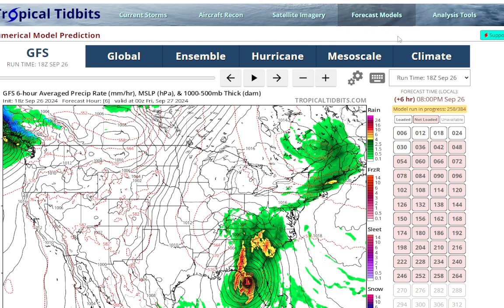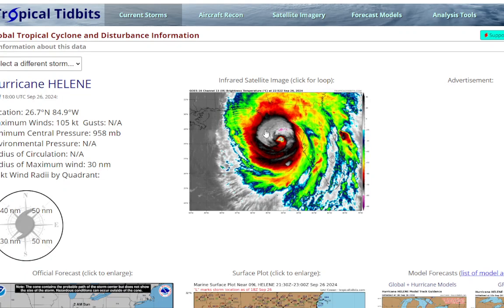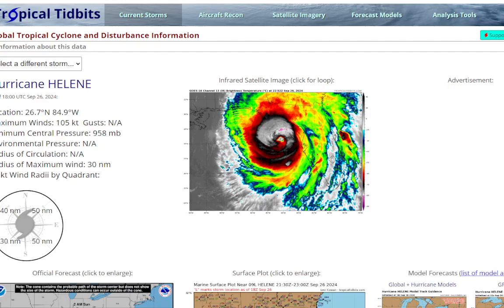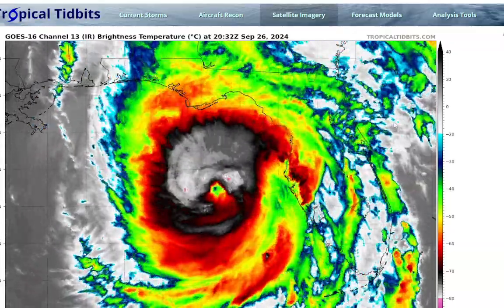We're going to go here and look at also the Tropical Tidbits site, which is also being very slow. So we'll look at this satellite loop as well. And yeah, it's saying bad gateway now. It looks like we have a lot of issues here with pulling up the satellite imagery. Everything is overloaded. It really shows you we need to have better capacity for all this stuff.